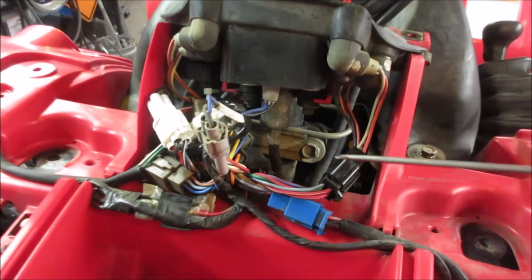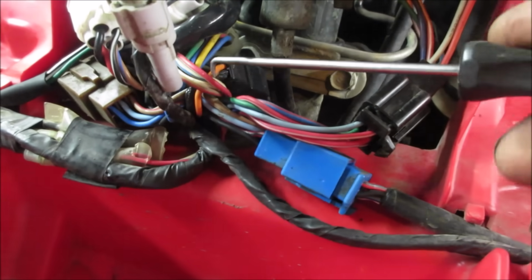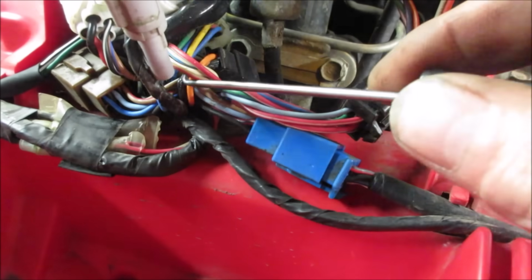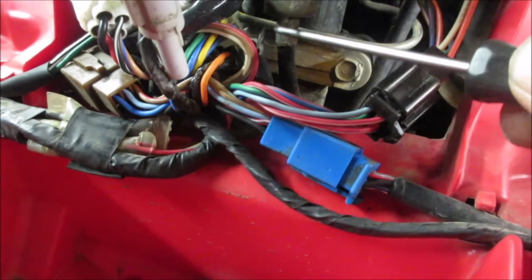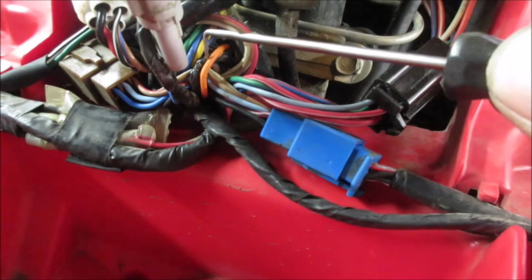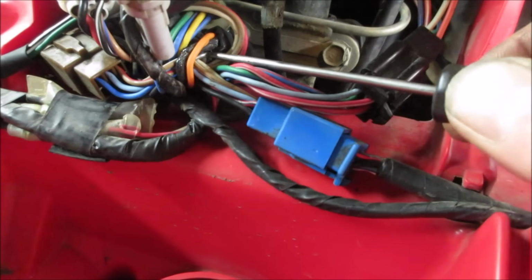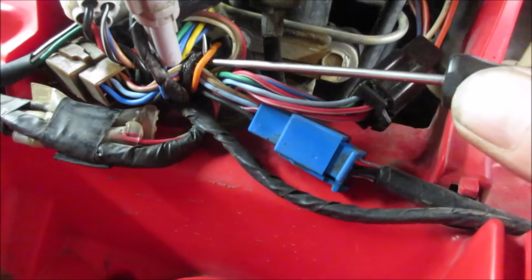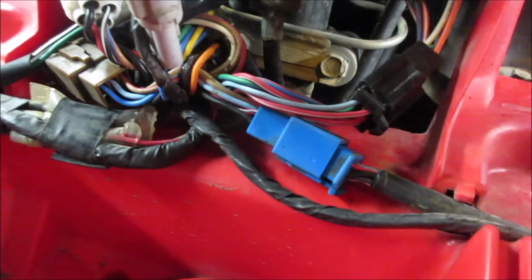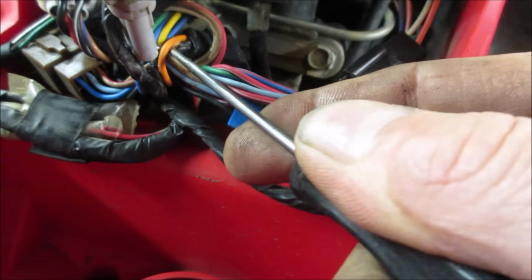Get that front plastic off of there, and it looks like this one right here is the one going to the coil. So this is the plug going down the rest of the way to the coil, and this is coming up from the electrical system. It also looks like it's almost burnt together. They're shorting each other out right there.